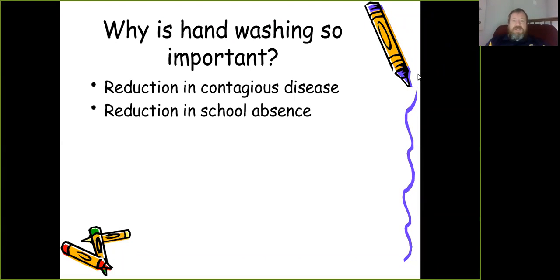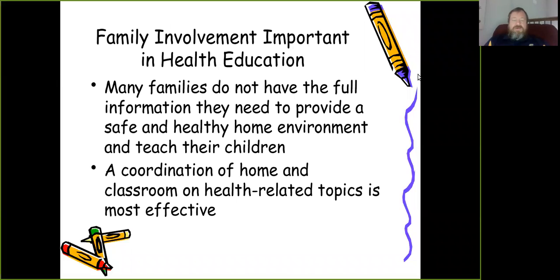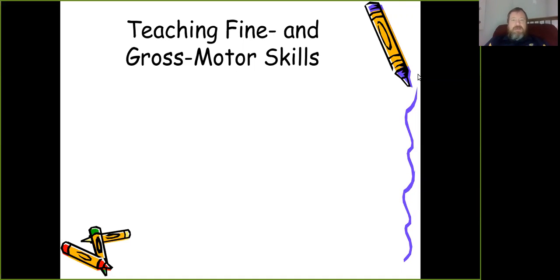Hand washing is important because it reduces those diseases, reduces school absences, increases the number of children who feel well and ready to learn. It's also important to get our families involved in health education. Many families don't necessarily have all the information they need to provide a healthy home environment to support the development of young children. So it's important that we include the families in that conversation, and that they are receiving that adequate information, coordinating the information that is in the home and the classroom through newsletters and so on. That can be very effective.